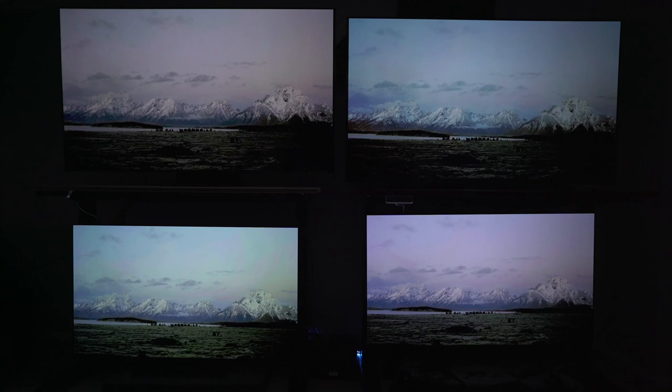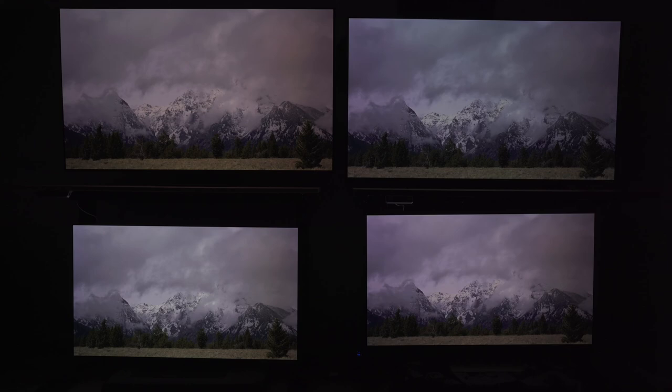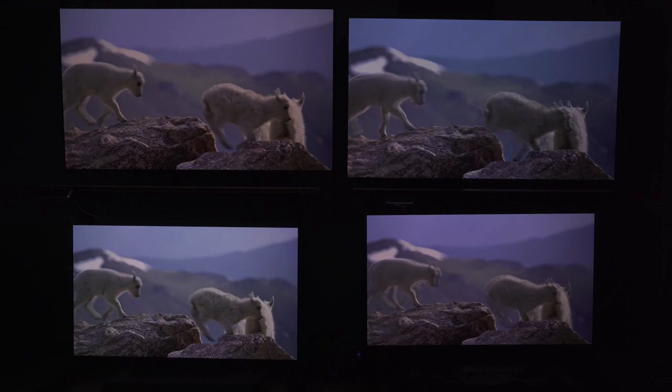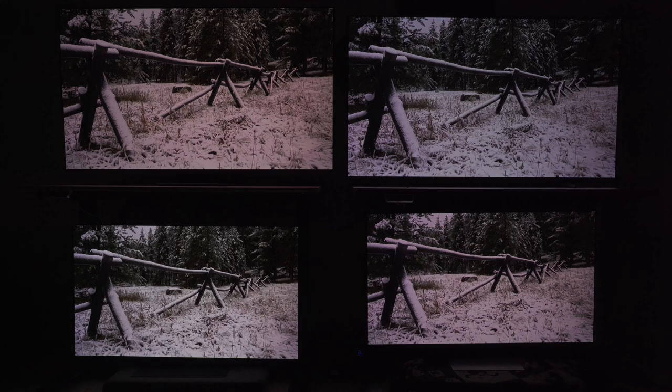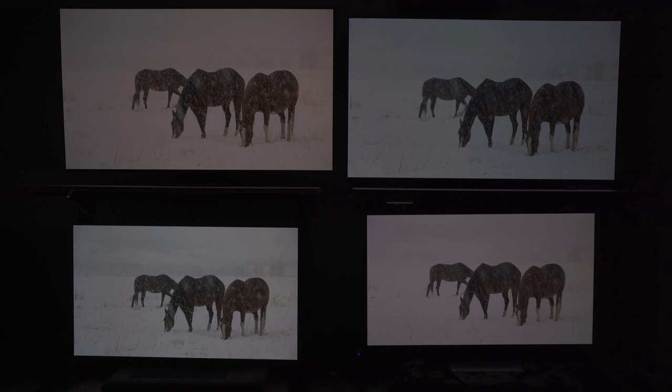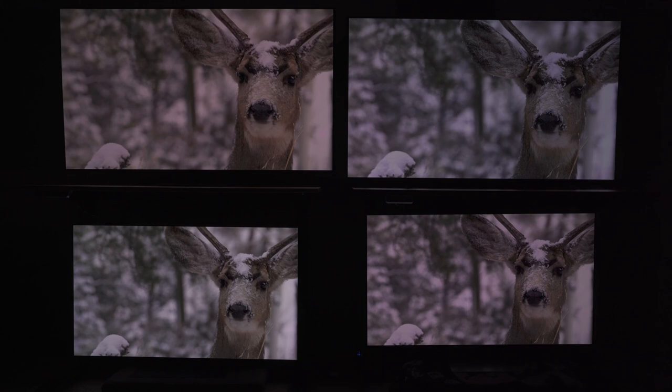Does anybody know where the S90D is? Anybody want to guess where the S90D is, as we watch some 4000 nit content and see how the TVs handle it. Let me change exposure. So this is 4000 nit content. Samsungs are struggling with it. I mean, that's a dead giveaway. Can you guess which one the S90D is now? Or not yet.